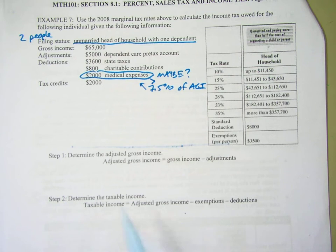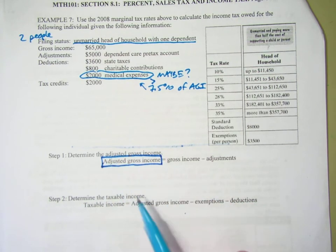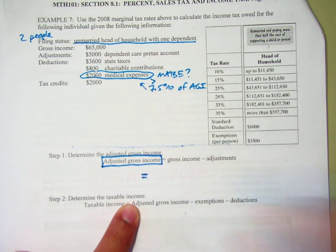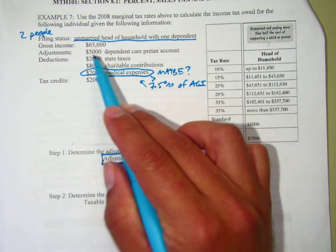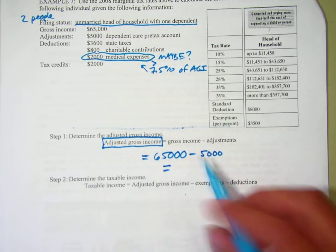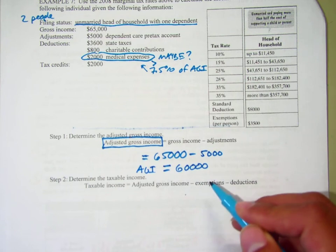All right, so first, we have to find the adjusted gross income. If you get hired at a business or an official career and your salary is $70,000, you're not actually going to get $70,000 to take home because you're going to get taxes taken out, Social Security, retirement, a bunch of other stuff gets deducted. So that's what we got to figure out. Yeah, net pay. Gross income, $65,000 minus any adjustments. In this case, we have a $5,000 adjustment. So what is the AGI? 60,000. Okay. Getting smaller. Our goal is to make this as small as possible. Okay.